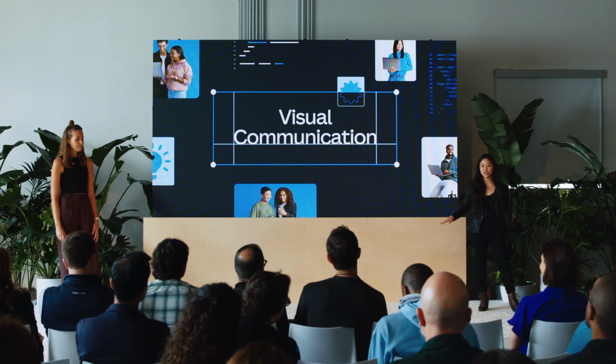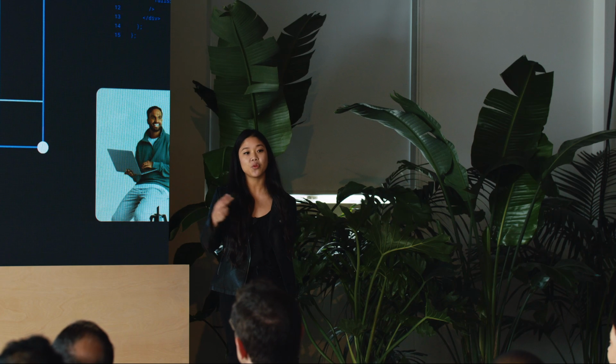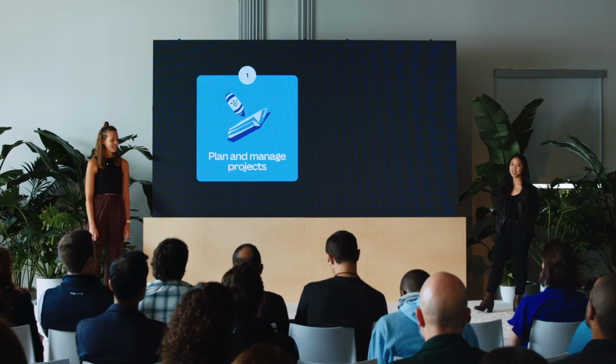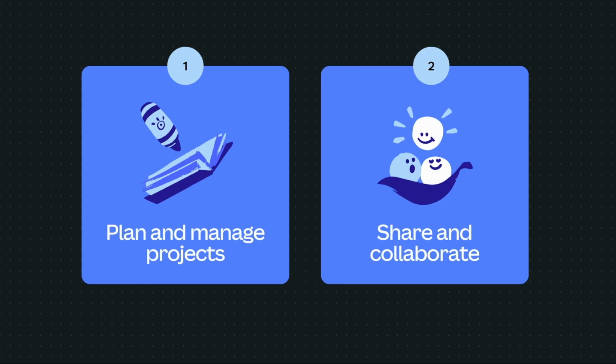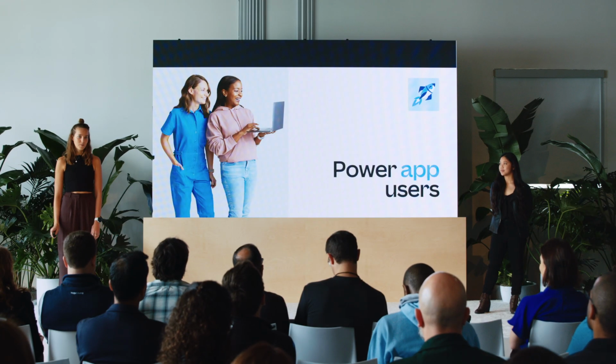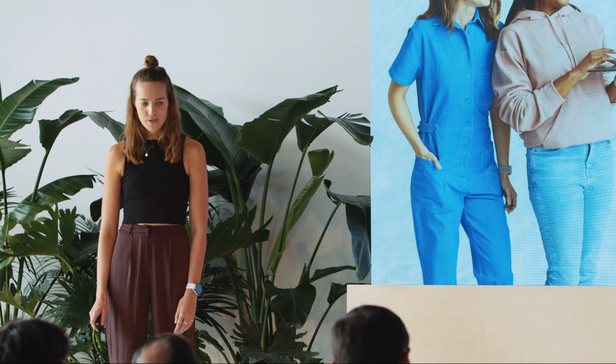As the number of large organizations on Canva grew, we saw 3 additional jobs emerge. First, the job to plan and manage projects and brands. And second, to share and collaborate, whether that's pitching to clients or sharing information internally. The third and final job is the key job that our Power App users are leveraging Canva for.